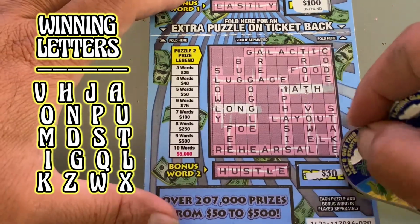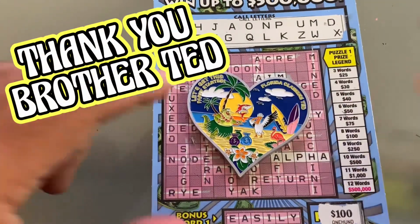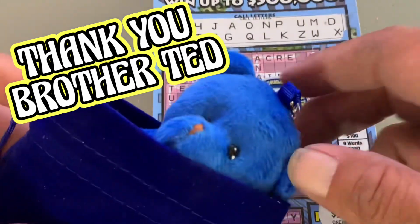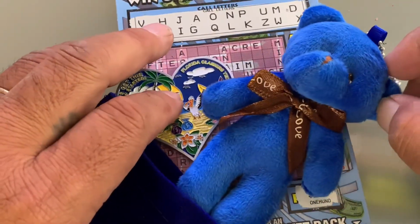Yes, I did. All right, well, no win for this new ticket, but thank you, Brother Ted, for this new coin. Also, it comes in a pouch, and you get a teddy bear. Awesome, awesome.